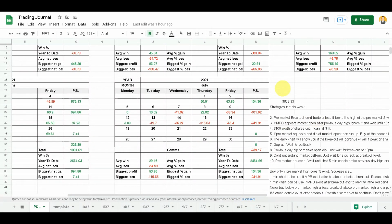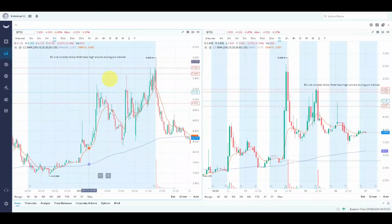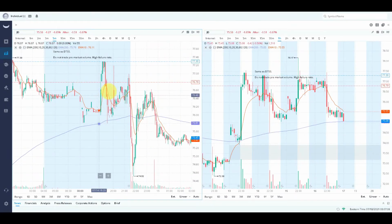If pre-market breakout, this is one of the rules that I set, and I was not paying attention to it. DTSS, I was trading during pre-market, which is a big no. JD, I was also trading during pre-market, and clearly there wasn't any reason for me to get in because the pre-market high wasn't broken. So these 2 conditions I need to add to my trading plan: no trading if the market volume during pre-market is high, and do not trade until I see a second bull candle after breakout. Okay, let's move on to the third one.